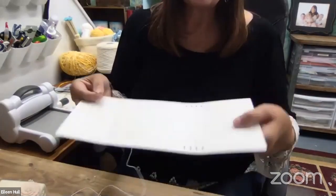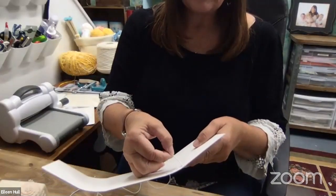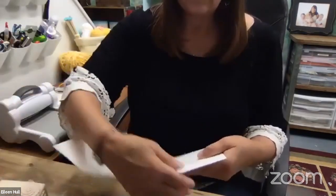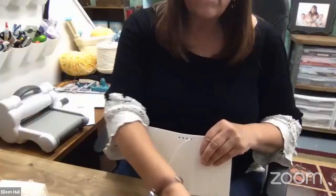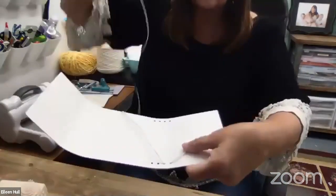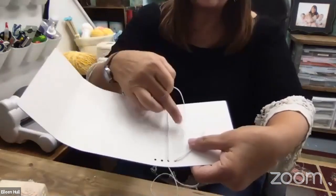So I'm going to work from inside the book, and I'm going to hold this cover, the front cover, with my left hand. I'm just going to take my elastic and start stringing. There's a couple ways you can do it. I always cut it too long, but I'm going to hold my thumb right here and go through and match up the holes so that we have little strings coming down the inside of the book like this. I'm going to go top to bottom, and this last one is just going to wait because I'm going to come back around to that.